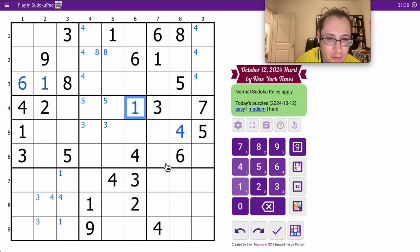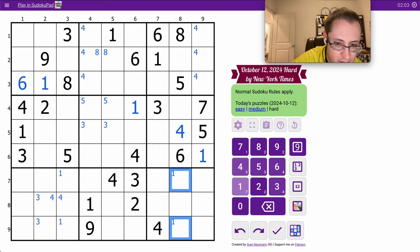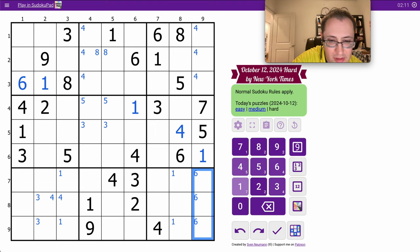Now the ones in rows 4 and 5 will place a 1 in region 6, because the space in column 7 is out. That gives me 7-digit ones. The only thing I'm missing is column 3, row 7, and then row 9, which will then place the 1. In an X-wing. I didn't think I'd have quite that much luck. See, I can place a 6. See, I should be able to do a lot of work.